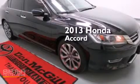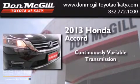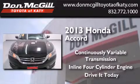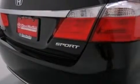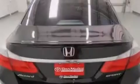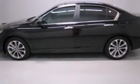This is a 2013 Honda Accord. This four-door sedan has a continuously variable transmission and an inline four-cylinder engine. Its top features include a rear-view camera, a multi-link rear suspension, traction control and stability control systems, hill start assist, 18-inch alloy wheels, and a tire pressure monitoring system.